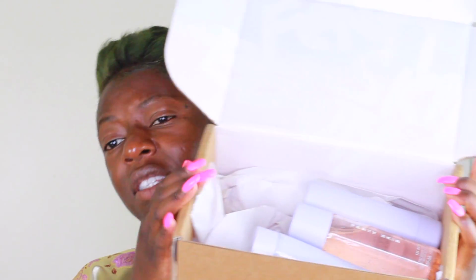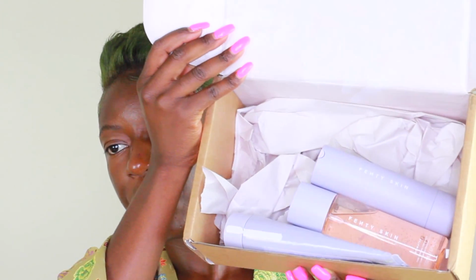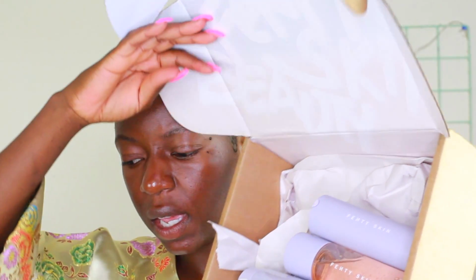So, here is my Fenty Skin. The packaging is everything. It came in a very cute box that said Fenty Skin and Beauty. It's pretty cute actually. I really love the packaging the items came in.